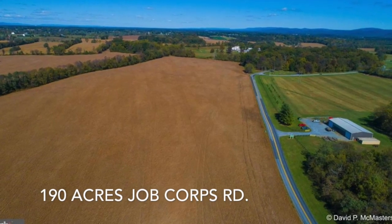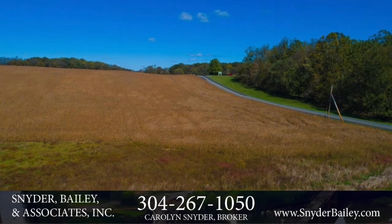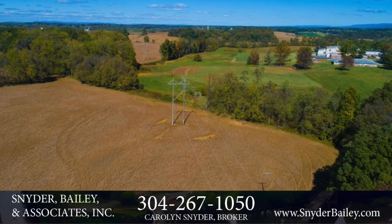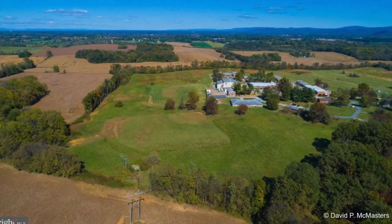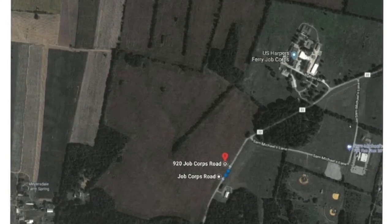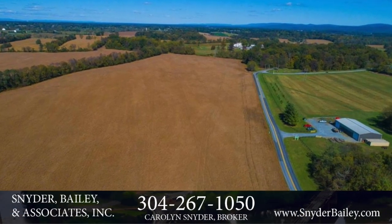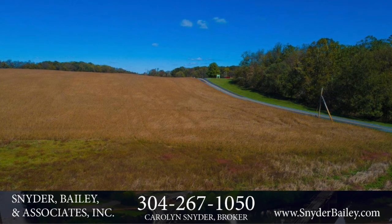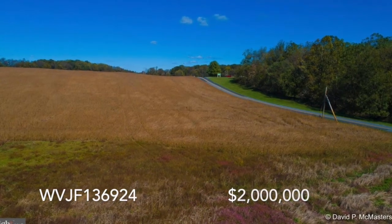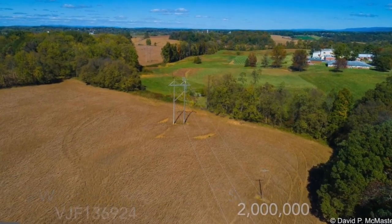Carolyn Snyder presents 190 acres on Job Corps Road, just outside of Harper's Ferry in West Virginia. This 190-acre property near Harper's Ferry currently has 137 farmable acres that are under lease. This property was owned by the same family for over 100 years and is in a great location across from Sam Michaels Park and just down the road from the Harper's Ferry Job Corps Complex on Job Corps Road. Mostly level with extensive road frontage on West Virginia Route 22, and development rights are available. The Jefferson County Planning and Zoning Commission allows up to 38 lots to be subdivided on this 190 acres.